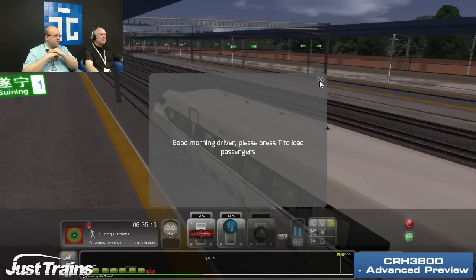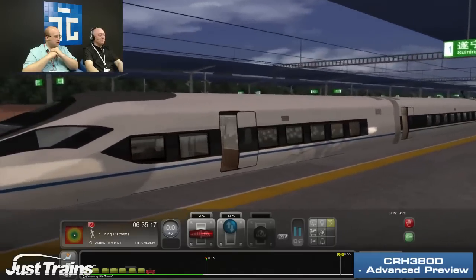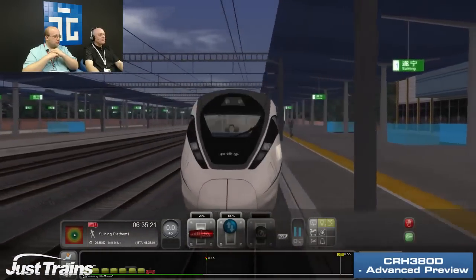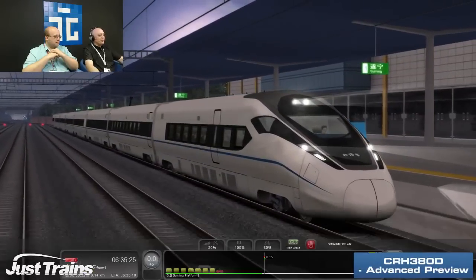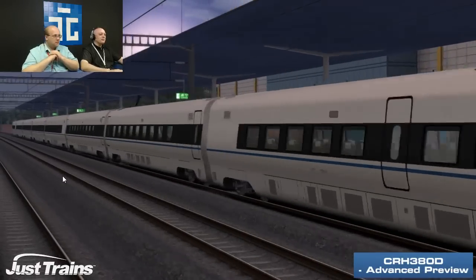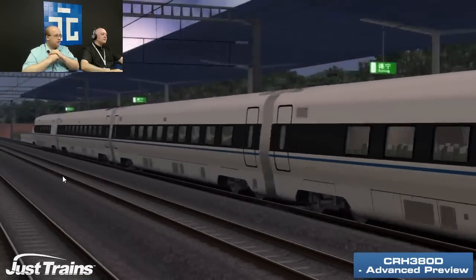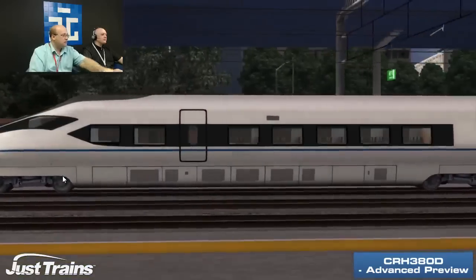We're just getting started now. Perhaps we're going to have a fly around the train while we're waiting for passengers to load. Let's do that. There's some really interesting features on this one. Let's get rid of the hood for now. We're also watching the chat, so if you've got any questions, please do give us a shout.